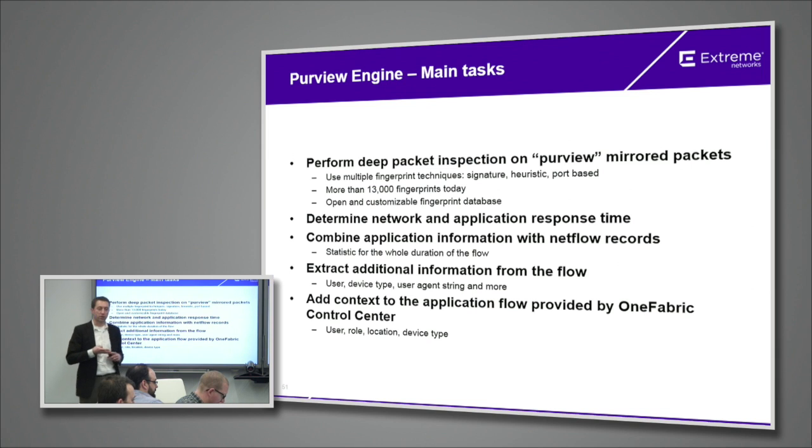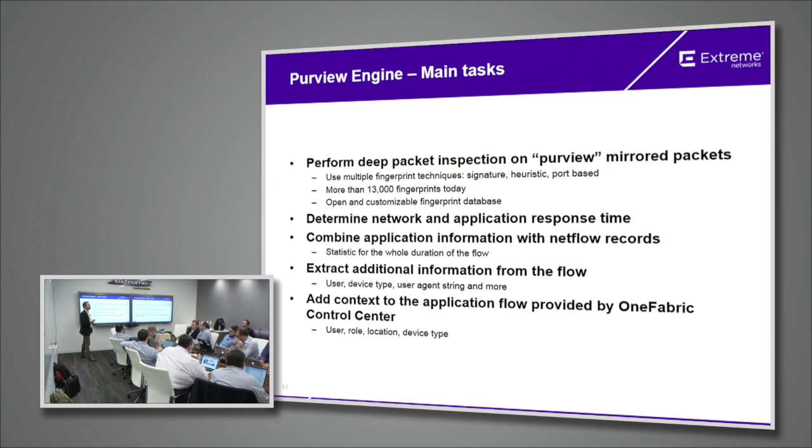We have traditional port-based and IP-based fingerprints in place, so that's not really that interesting on one hand. We also have what we call web application rule mechanisms in place that automatically extract host name and common name out of the HTTP header and dynamically create new application definitions based on those new host and common names, as well as specific URLs and URIs. So you're able to monitor network and application response time for everything flowing through the network on an ongoing basis.